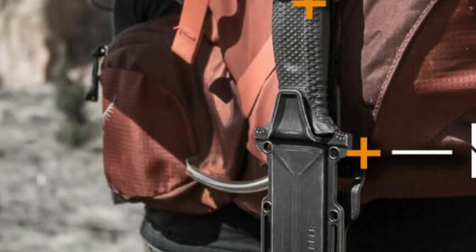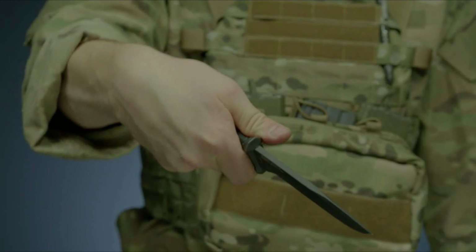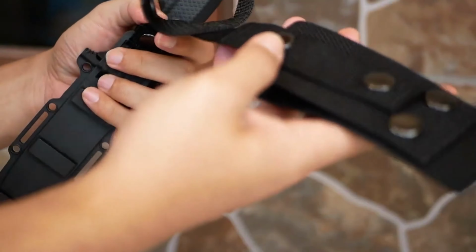It's a good gadget because redundancy in blades is smart. This proven fixed blade stands up to prying, batoning, and emergency entry, giving your kit a dependable cutting tool you won't baby in the field.